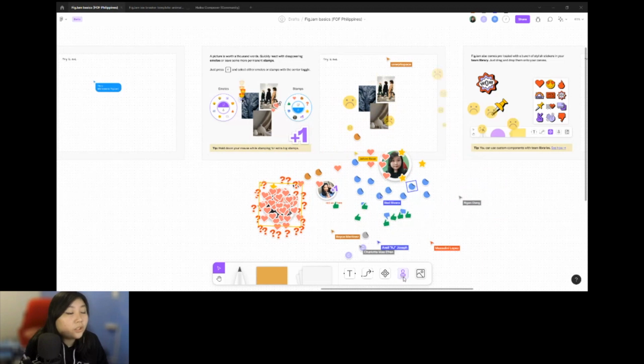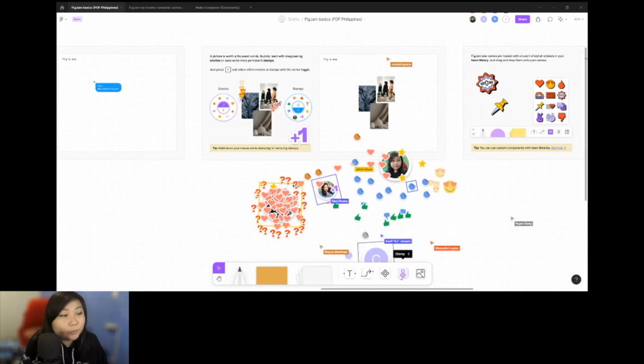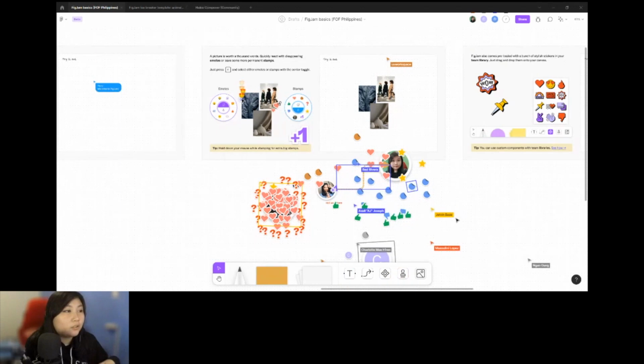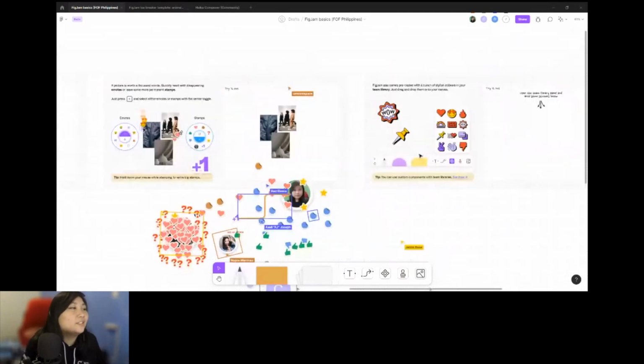You can also access the stamp tool, or the scroll wheel tool here on the toolbar. But you can also just press E. It's actually easier to just do that. Joke lang. Okay, so I'll just go ahead.